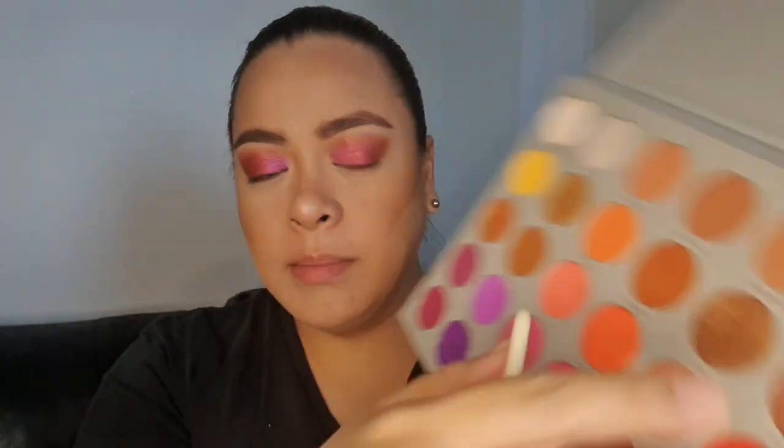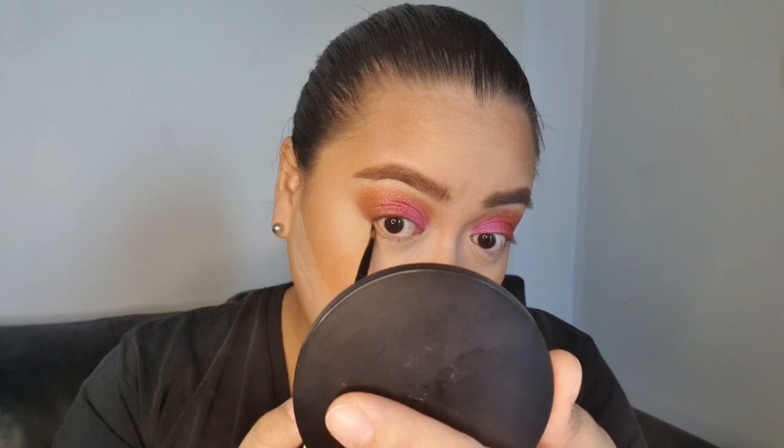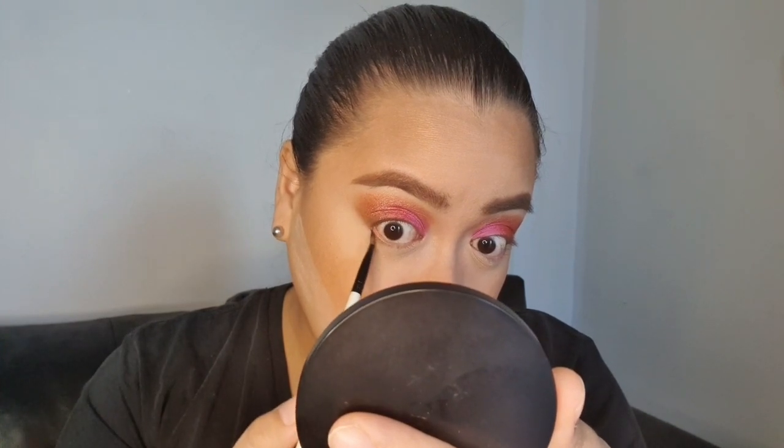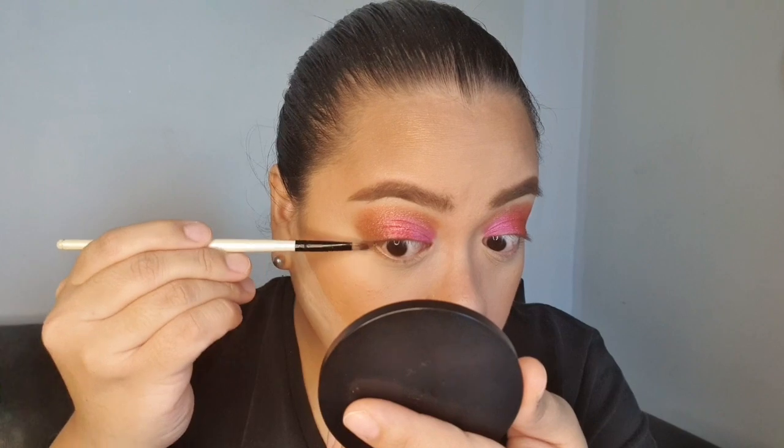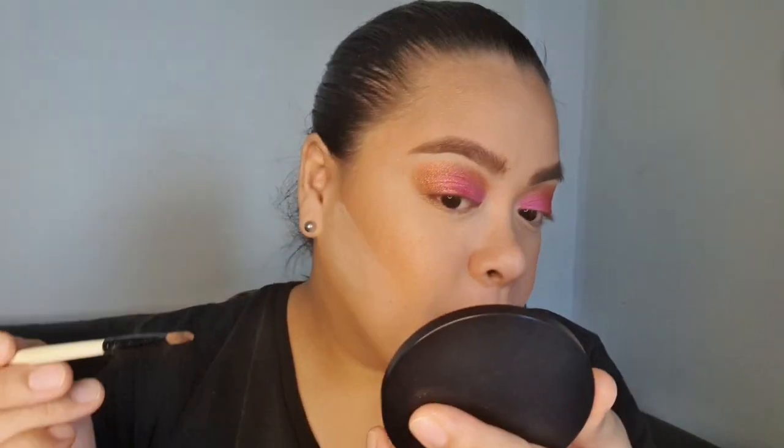So I decided to get the shade Get Ready With Me, and I am going to put that on my outer corner using a dense synthetic brush, which I think will help control the shimmer. I mean, it's still getting in my eye, but it's helping a little bit.